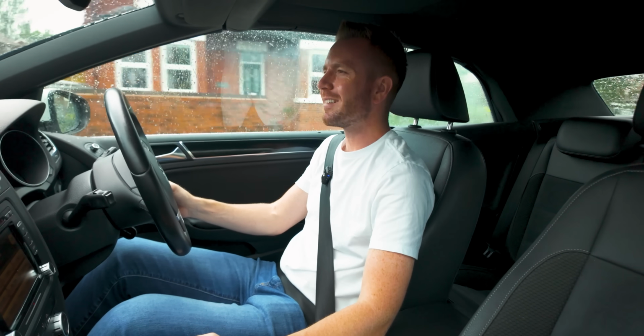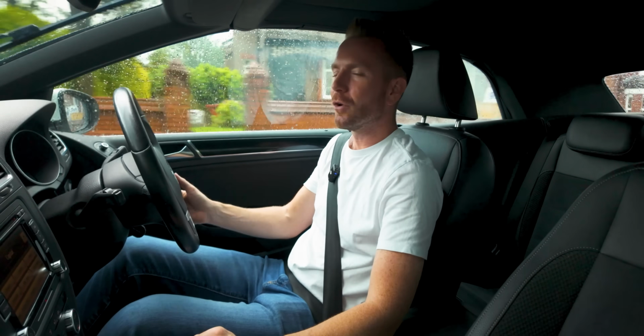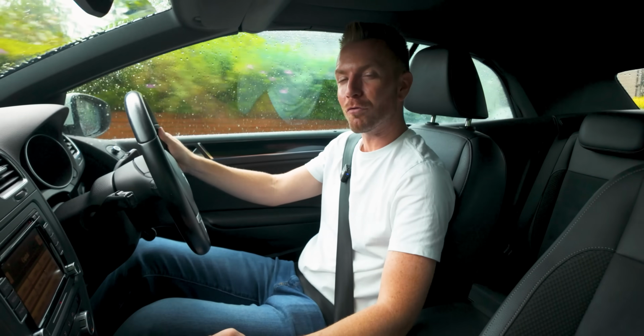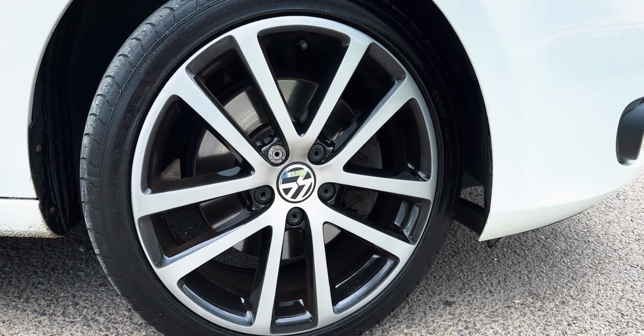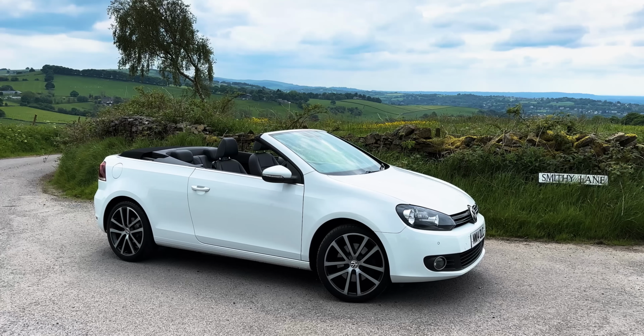Now, if you remember, they were quite a mess, and now they look, well, I know I keep saying this, but they look really good. When they're not all curbed and battered, those diamond cut wheels do look the part. They're just very easy on the eye.